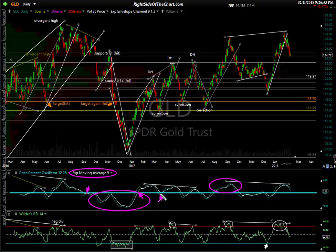We came back, and again, don't pay attention to the blue line. That's why I don't use that one. It's too whippy. It tends to cross over. I like to use the 9 EMA, which is the signal line, because that's the last of the two to cross. So right there, you can see a perfect back test.